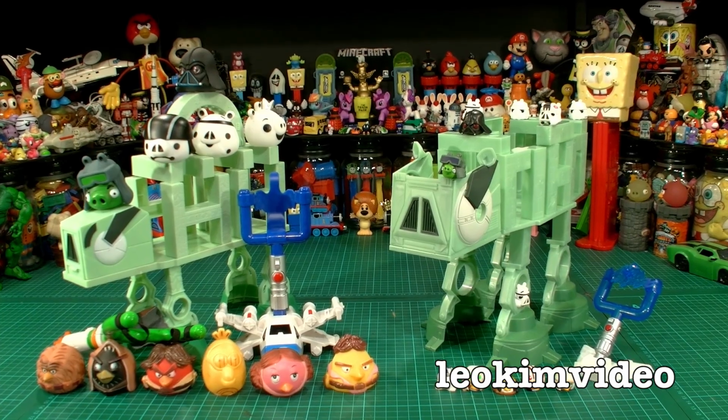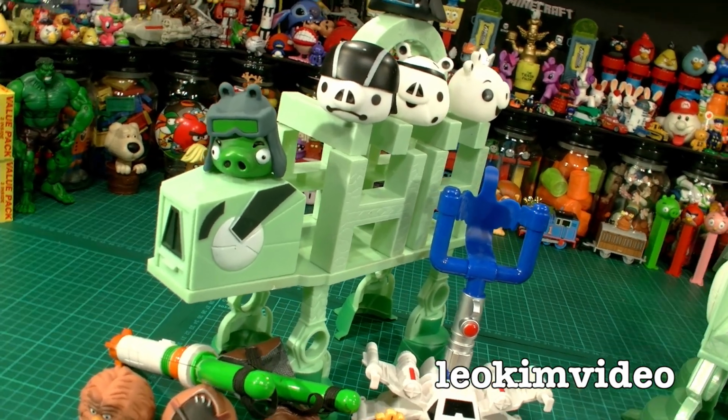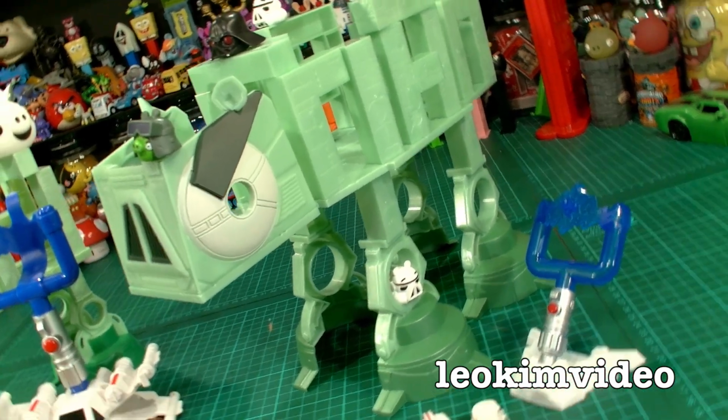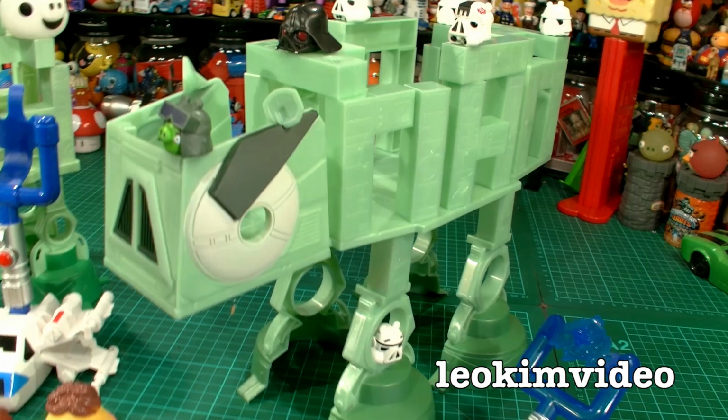Well, there are the two AT-ATs. That one there is a dark side one. Remembering it was $40 and it came in a massive box. The one next to it is the real McCoy one, $59. You can call it $60, so it's $20 more expensive than the knockoff. And it's got a lot more detail.